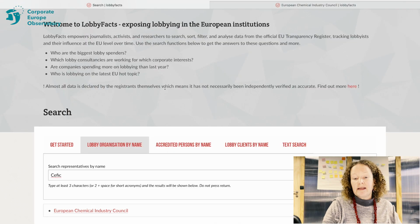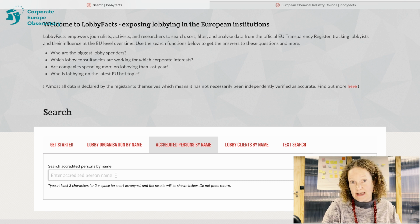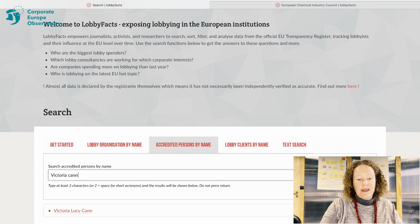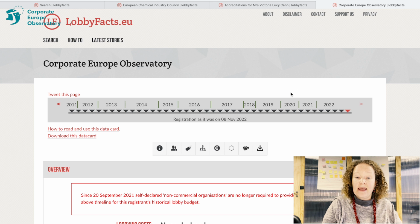So that's the basic data card that we have on LobbyFacts, but there are other searches that you can do as well. For example, you can search by person. The only names that are in the Lobby Register are those that have European Parliament access passes. Those names are all declared, and that can be a really interesting set of data. So if I just put in my own name as an example, then here I go. And you can then see that I have had an access pass in the past for, of course, Corporate Europe Observatory. And then you can see when I had my access pass.